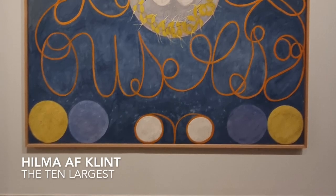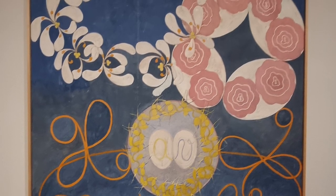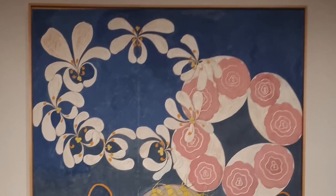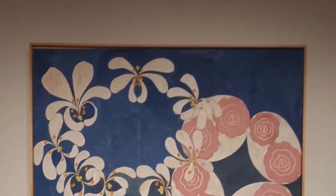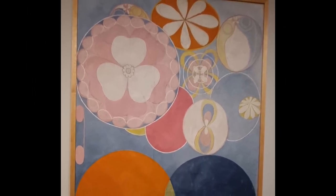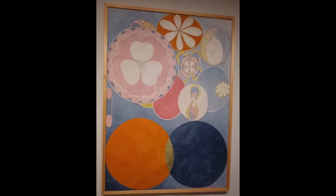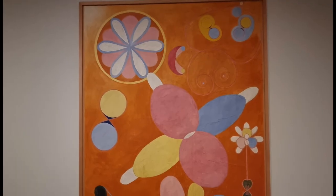The largest and most ambitious works that Hilma af Klint produced, the 10 largest, explore the journey from childhood through adulthood to old age and death. She was doing nothing more than trying to portray, as she said, the journey of the soul throughout life.